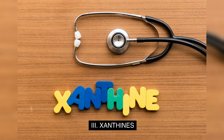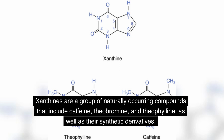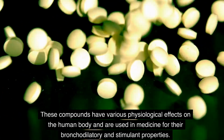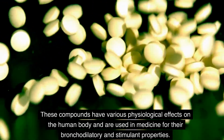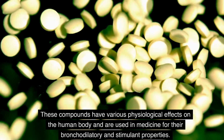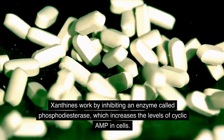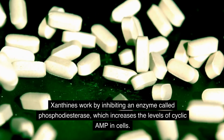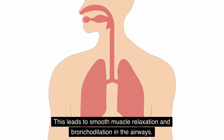3. Xanthines. Xanthines are a group of naturally occurring compounds that include caffeine, theobromine, and theophylline, as well as their synthetic derivatives. These compounds have various physiological effects on the human body and are used in medicine for their bronchodilatory and stimulant properties. Xanthines work by inhibiting an enzyme called phosphodiesterase, which increases the levels of cyclic AMP in cells. This leads to smooth muscle relaxation and bronchodilation in the airways.